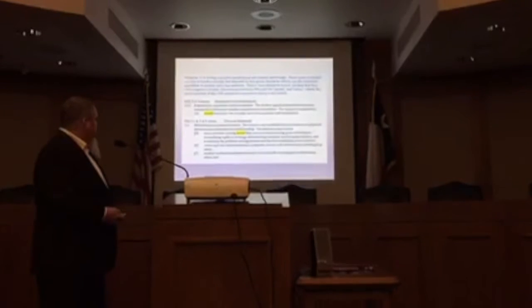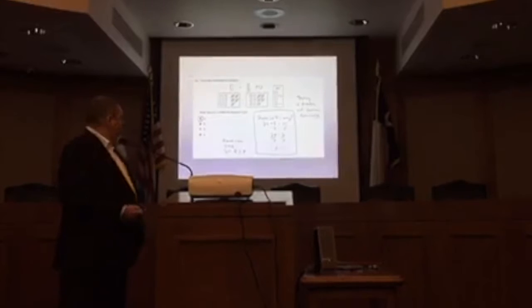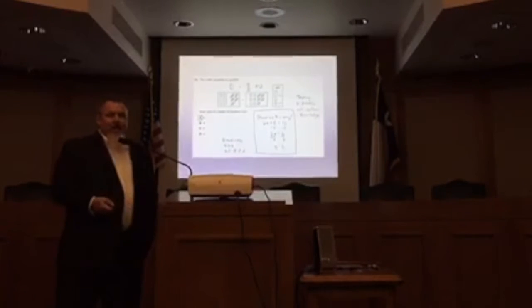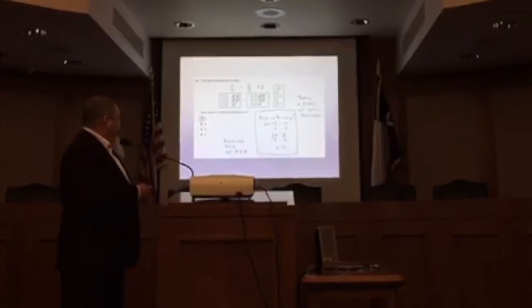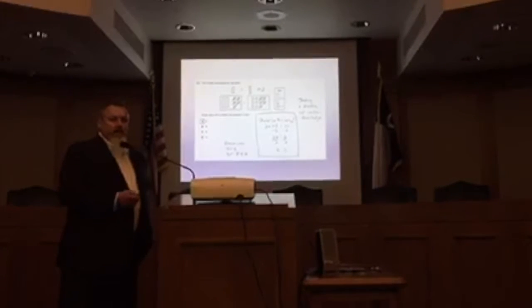Again, models. This is 7th grade. So 7th grade, you're still dealing with models. And this doesn't really help you in upper level math. If you can only solve this problem by drawing rectangles and squares, do you really understand algebra?